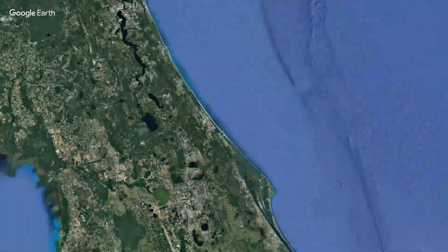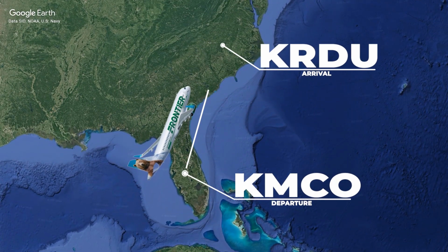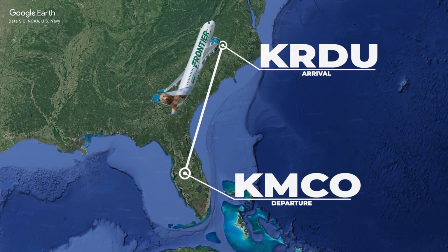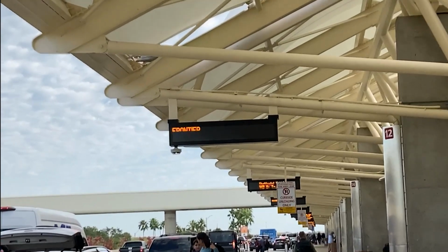Frontier. Today I will be flying on an A320neo from Orlando to Raleigh in Frontier Economy class. Anyways, welcome to Orlando International Airport.